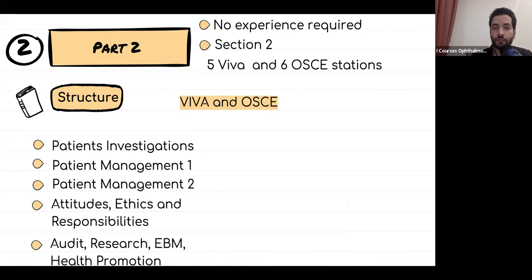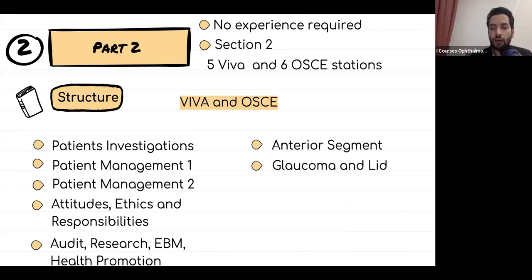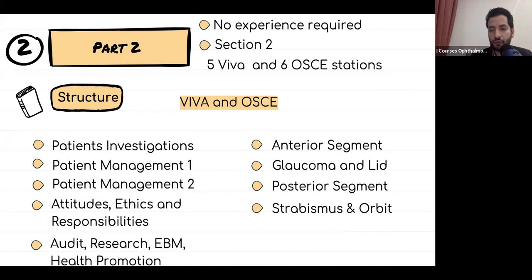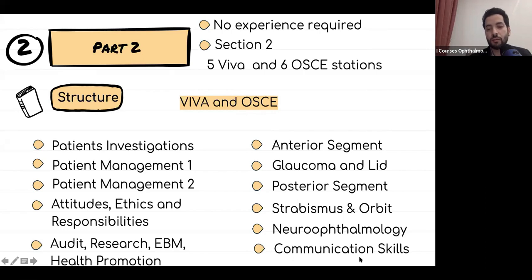For the OSCE, you are examined on anterior segment clinical cases, an OSCE station for glaucoma and lids, an OSCE station for posterior segment, an OSCE station for strabismus and orbit, and an OSCE station for neuro-ophthalmology. And if you pass this exam, you are entitled to the FRCOphth London. And there is another missing station, which is the communication skills.